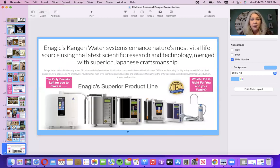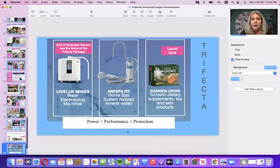Now, here's the product line. Again, the decision now is which one is right for you and your family, and I can help you decide that. Whether it's based on budget, or you're getting older in life and you don't have much time, you want to get the most powerful you can, that's your K8. Now, if you're single or a small family starting out, we've got the Junior 4, and it's a good starter unit. And again, we have some financing. So it is very affordable. We can make it happen for you.